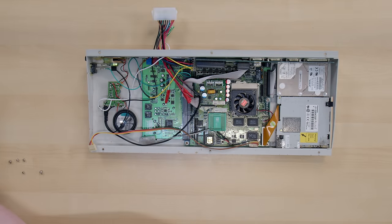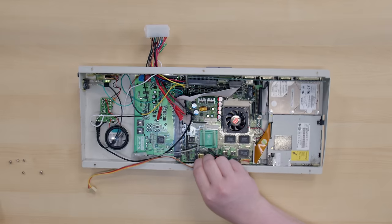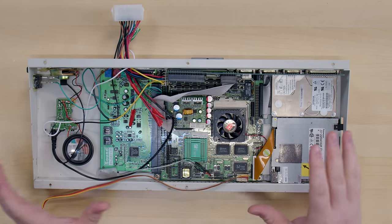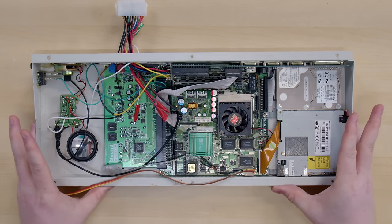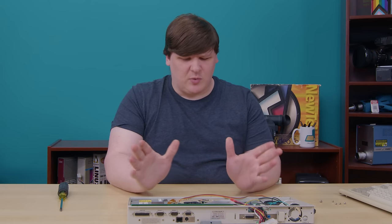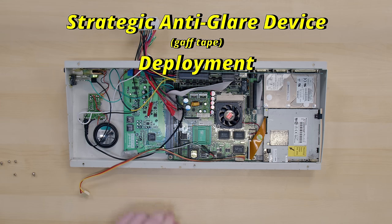But anyway, let's now turn to the actual guts of the machine. And I've got some splaining to do. This is not how it came from the factory. I've applied a couple mods, partly out of necessity, partly just because YOLO. But let's start with what's actually supposed to be here.